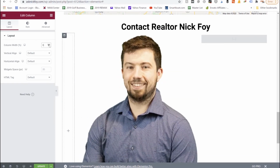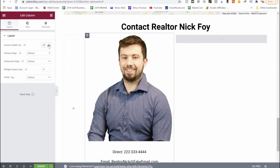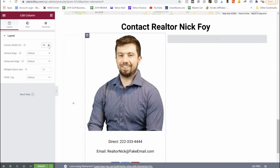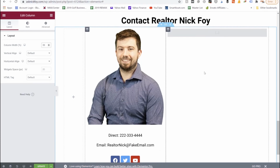I might give this a spacing of, let's say, 11. And then my own column here, I'm going to take down to 39. So 11 plus 39 is 50. So these two together take up 50%, and then we still have a 50% column over here for my contact form. So all I'd have to do is pop in a contact form.